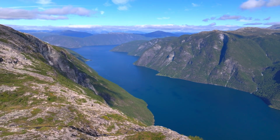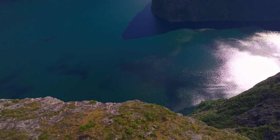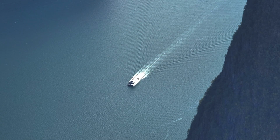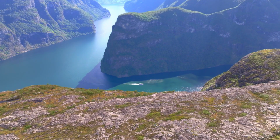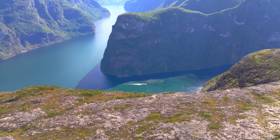Until now, there was quite a bad cell phone coverage, but here on the edge it's great. It didn't take long until the first sightseeing boat passed 1 kilometer below us. The other side of the fjord in the shadow is suitably called Mørkalandet, the dark land.